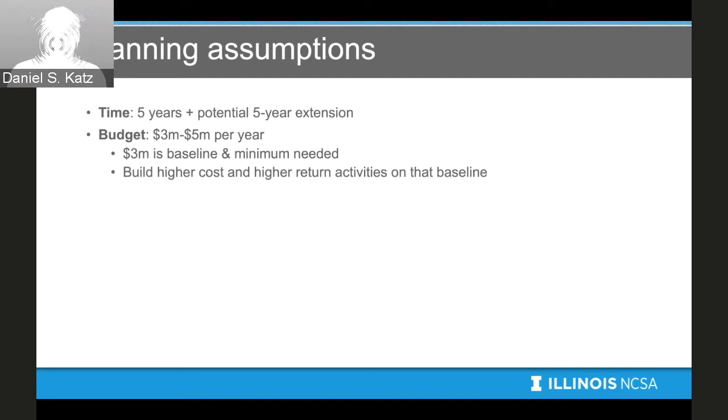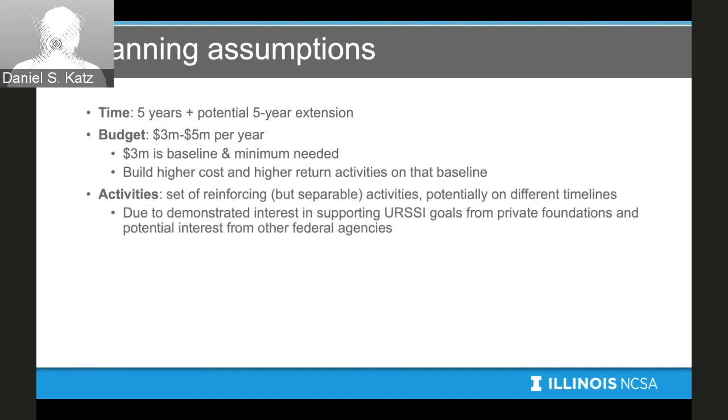We believe that $3 million is a baseline, the minimum needed to actually have a successful institute. If we had less than that, then an institute probably isn't the right model, and we should look at other models instead. On top of that baseline, we're building in some higher cost and higher return activities. We're thinking of activities as a set of reinforcing but separable activities, potentially on different timelines. We're doing this because there's demonstrated interest in supporting URSSI goals from private foundations and potential interest from other funding agencies. So we're trying to craft something that doesn't have to all be done at once, but could be done in pieces in some sense.